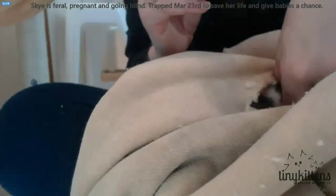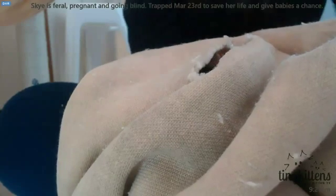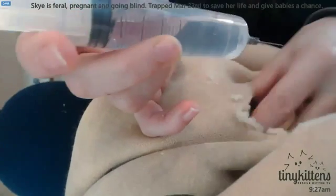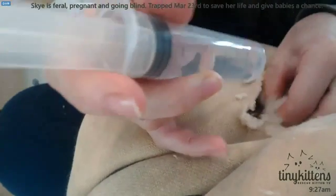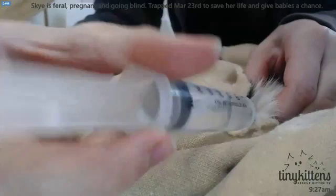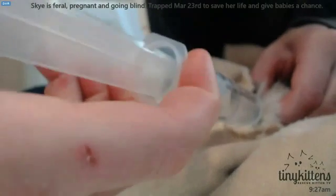Alright. Oh, now she's relocating. There we go, that's perfect. If you don't like needles, you might want to look away. I don't think you'll see much, but I'm just injecting some fluids just below her skin to help her remain hydrated. Whoops. I'm not going to inject that air in there. Don't worry.